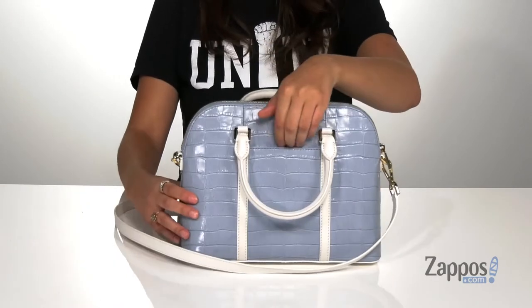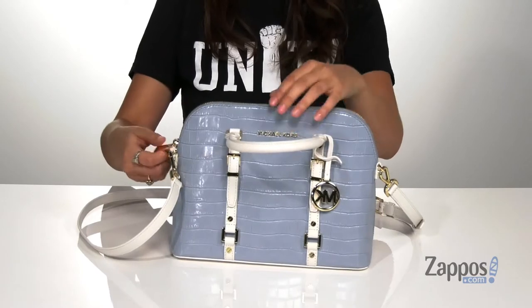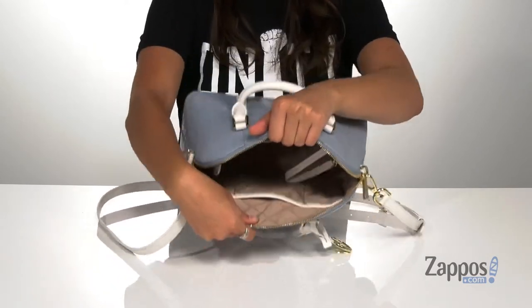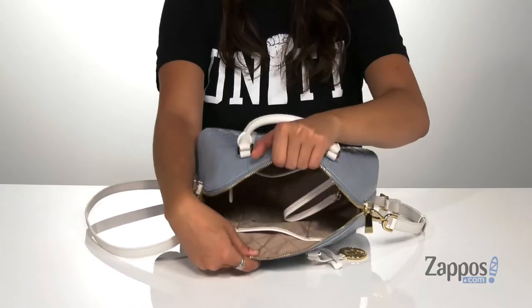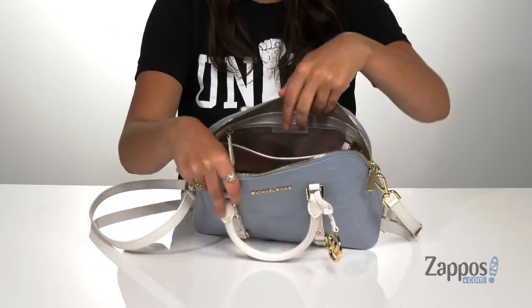It features a back slip pocket that's going to be a great place for storing items you want quick access to, and you open up the inside with a zipper closure. You'll find it's lined on the inside. There are 6 front slip pockets, a back zipper pocket, and then a back slip pocket for plenty of storage.